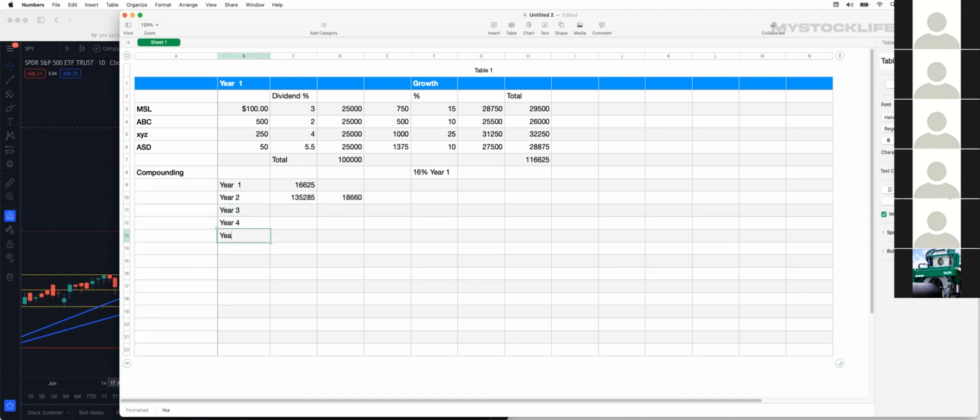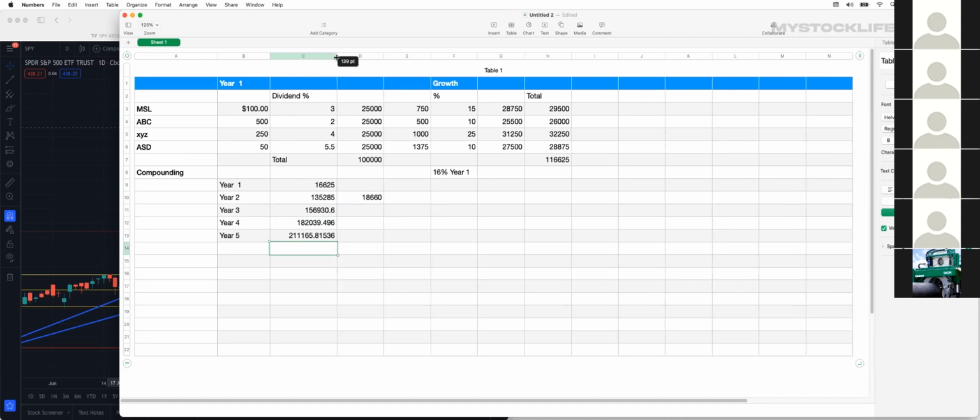Now, year three would be, and then we have year four, year five. In year three, we have 135K times 16% again, right? If we were just to stick with 16%. This number you guys already know how to get: this minus 100,000 minus this. I'm going to keep it simple for you guys. 1.16 and this times 1.16. Now by year five, at the rate of 16%, our portfolio has already jumped over 100%. Okay.